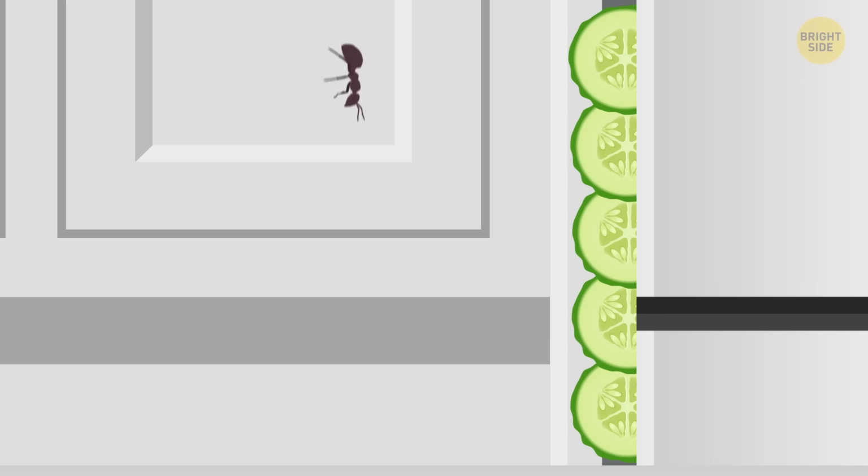This is a quick and temporary solution for visible ants, but make sure to remove the cucumbers after a few hours since you don't want to attract cockroaches, which aren't afraid of them.